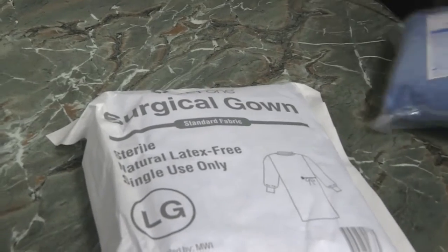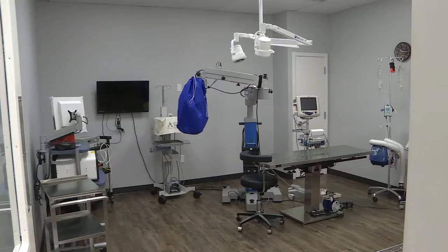I have 20 gowns. So whenever this started to the time that it ends, I get to make that decision 20 times. And am I taking that from 20 COVID patients? It's a difficult decision, especially as a small business owner. This is all I have.